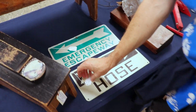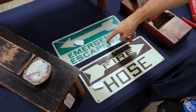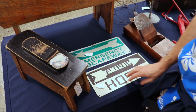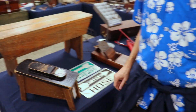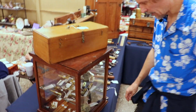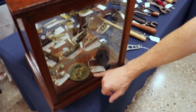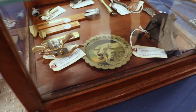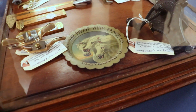Emergency escape way. It seems like it would take you enough time to read that you would have already burned to death. People were a little more literate, I guess. That's a cute tip tray with the horses on it. I'm not expecting it to be inexpensive because it's a hard one to find.